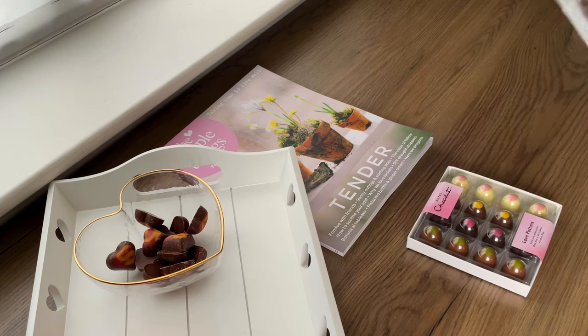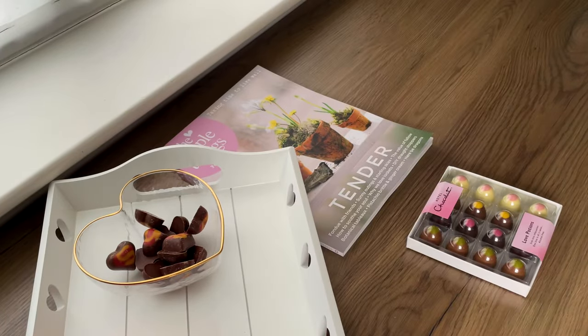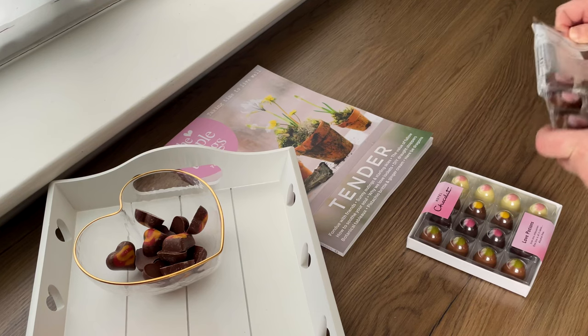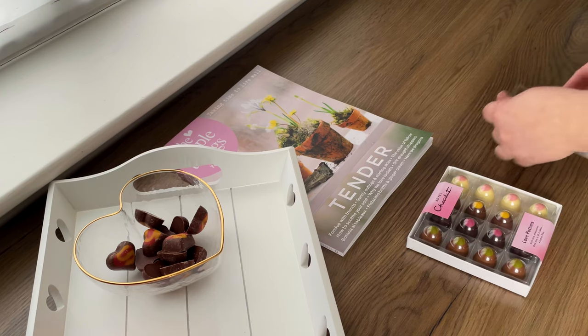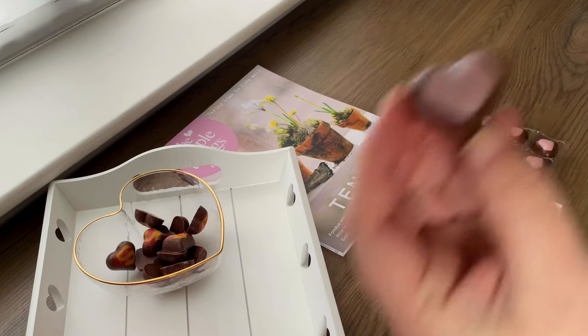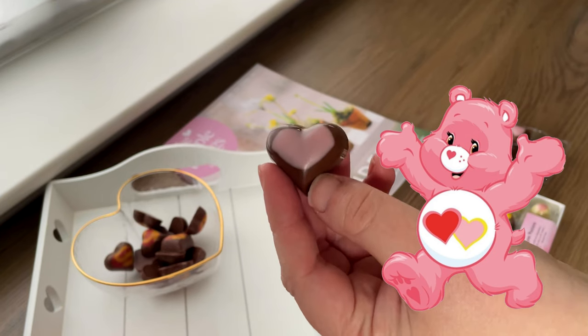The other hearts that I got were these amaretto creams, because I love, love, love amaretto. See, cherries and chocolate for me is the thing that I always look for, or amaretto. Oh, I can smell the alcohol already. Let's just have a little nibble of one of these because I'm so excited. I have to show you what it looks like first. So they kind of remind me of Care Bears tummies, if anybody remembers the Care Bears.